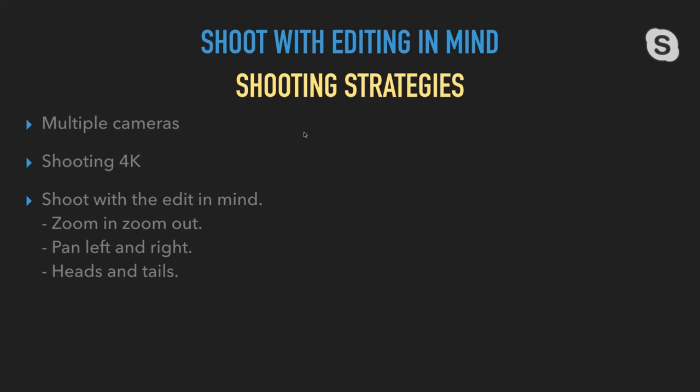If you shoot in 4K, it's pretty much like shooting with a high resolution still image where you can crop and not lose any detail. So if I shoot in 4K, which is basically four high definition images, I can zoom in to 200% and not lose any resolution and still get a sharp image.